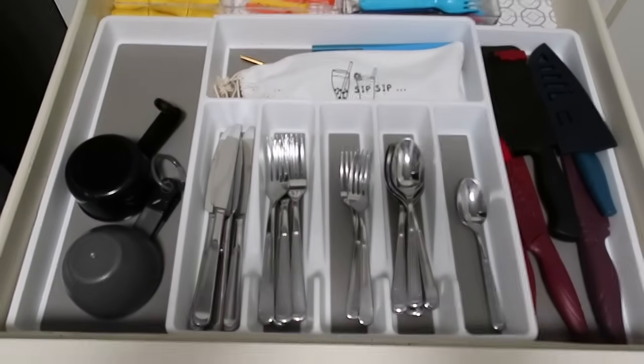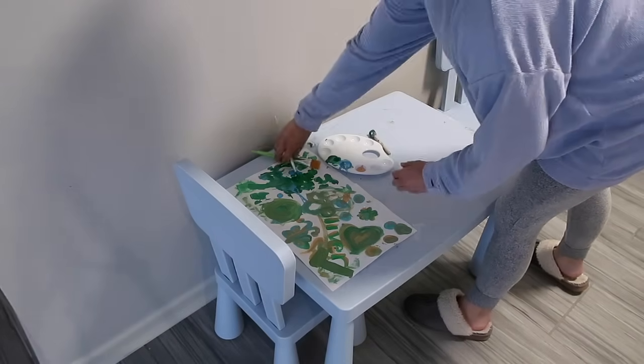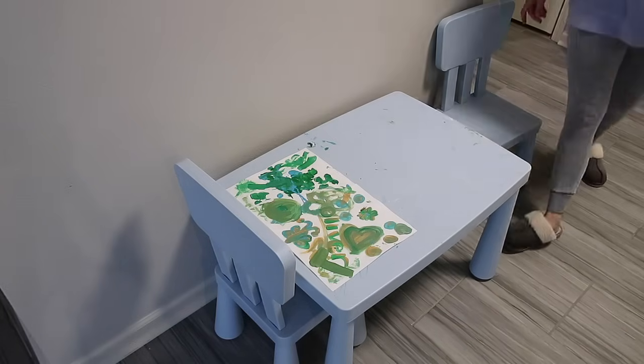This looks much better than it did, and it feels so good to have that done. If you're interested in that little organizer, I will link it below. It has changed the game for our silverware drawer, and it just helps us keep everything really nice and organized in there.